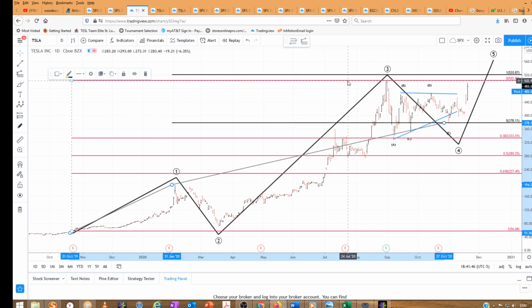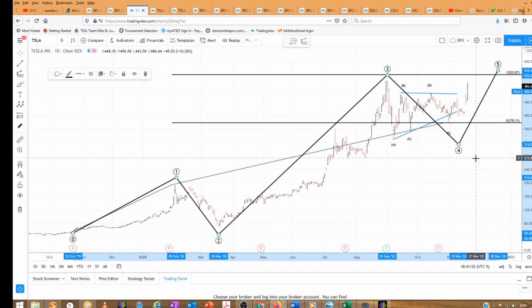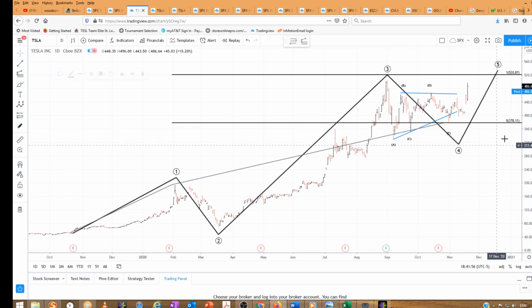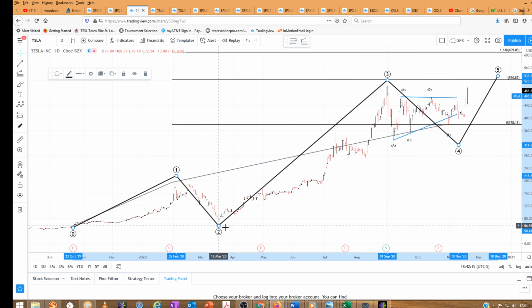Okay, let me remove this. Okay, so this is what we're looking at here. Is 520. The previous high is 503 as I recall, and if it makes a 1.618 multiple, we're looking at 609. So since this was broken today, another major development, S&P and Tesla, then we expect this to be broken. So our revised wave count is thus right here.